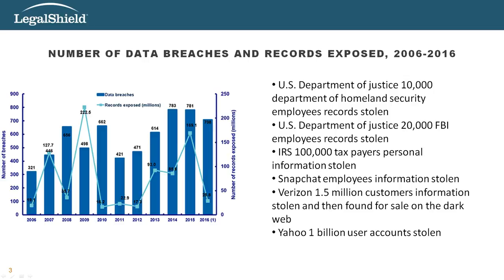Let's take a look at data breaches, which seem to be all over the news nowadays, with almost every major company being breached, such as Target, Home Depot, and the U.S. Department of Justice, where on February 9th, 2016, hackers released data on 10,000 Department of Homeland Security employees, and then the very next day released data on 20,000 FBI employees. The IRS was breached back in May of 2015, stating that 100,000 taxpayers' personal information was compromised.